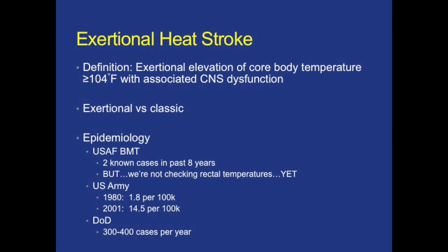What is heat stroke? Well, heat stroke is defined as an exertional elevation of our core body temperature, or hyperthermia, and that temperature set point is 104 degrees. Now, that is associated, in a heat stroke, with organ system dysfunction. It's most commonly seen with CNS dysfunction. A lot of times the other organ systems come in later, but the CNS is really the first place where we see organ system dysfunction that is clinically apparent.